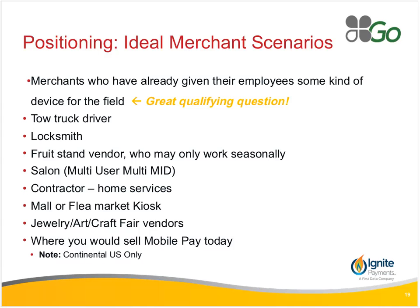Tow truck drivers, locksmiths, a hair salon, with multi-user, multi-merchant ID number capability. This could be where a salon may have one device in their store, but they could let each one of the stylists have their own merchant account. Very similar to what we do with the FD300 today. Now we're talking about a member of the Clover family that can do that as well. One that's not on this list.